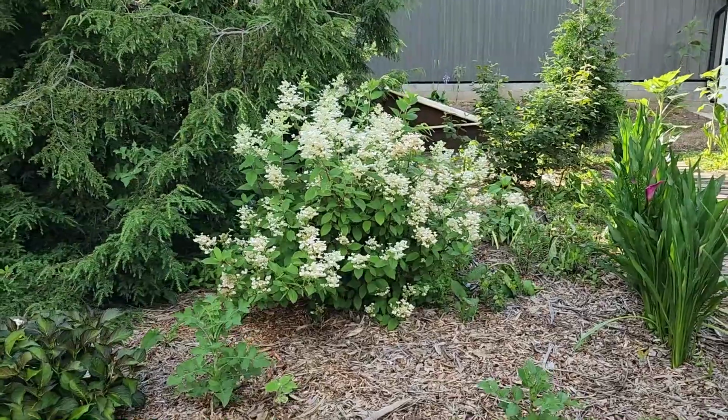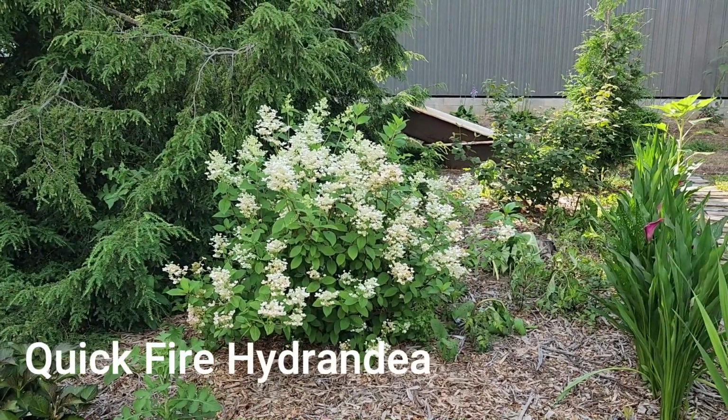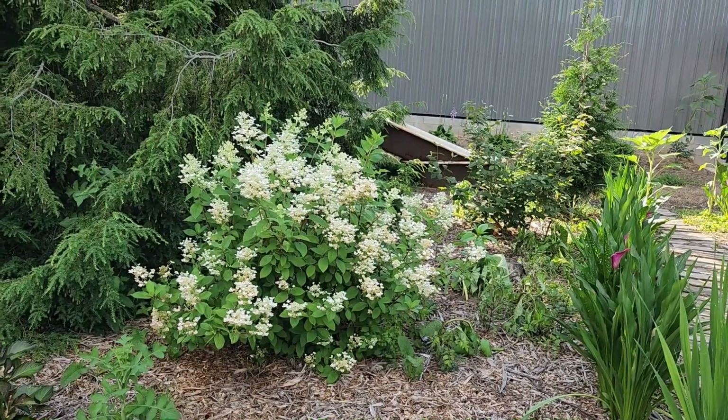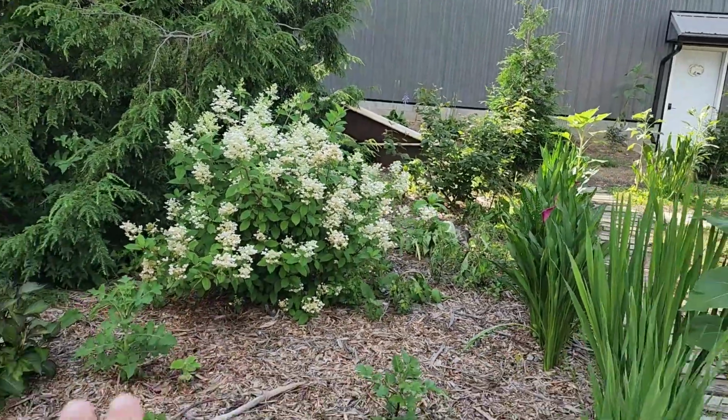I think I called the other one a firelight hydrangea. I think that was a quick fire, and this one's the firelight. The quick fire is a little bit smaller, and the firelight blooms a little bit earlier, I think. I might be wrong on that, but that one's looking nice, getting a little bit bigger and brighter in this corner.